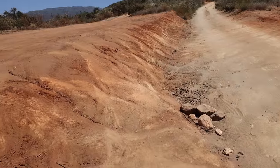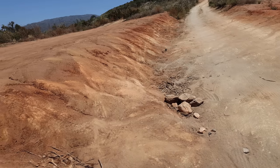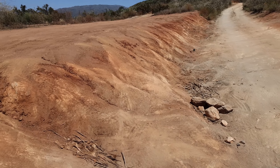All right, guys, so we've got a nice little rut right here, a nice little climb. I should be able to angle it and see if we can flex it out pretty good, and we'll find out if we got some rubs or not.